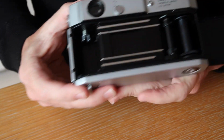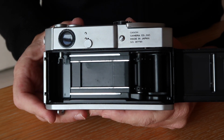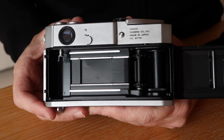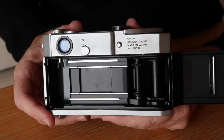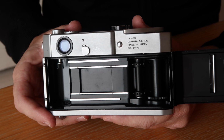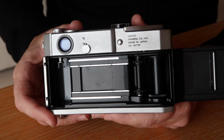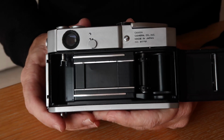Inside the back of the camera we see the shutter curtains, and the Canon 7 features stainless steel shutter curtains which are black anodized. These are really sturdy and rugged shutter curtains. They are very easily dented or bent or wrinkled. The wrinkles and dents and such make no difference at all in how the camera works. They can have really bad wrinkles, but so long as there are no tears or holes in the shutter curtains, and that's really hard to do, the camera should work properly.